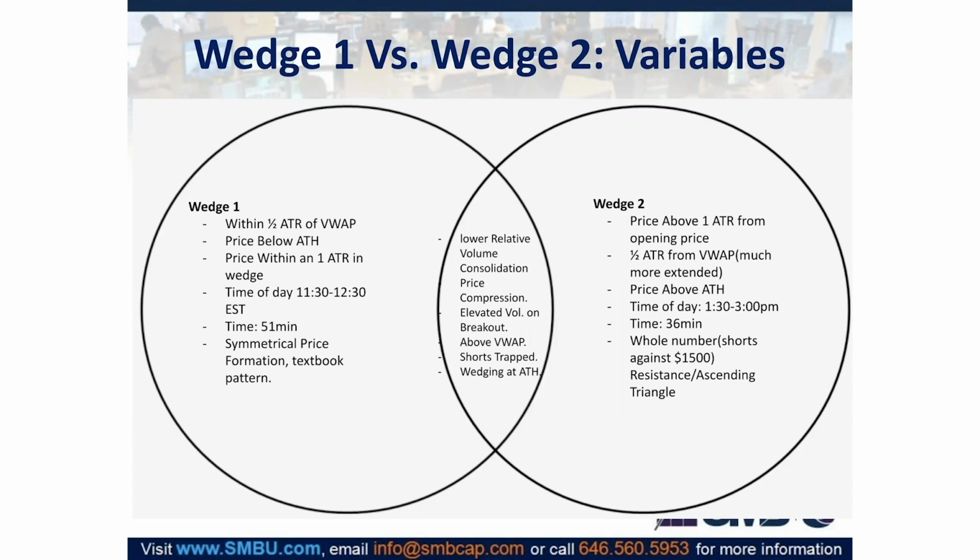The first wedge within half an ATR VWAP, still below all-time highs, so shorts were still okay at that point when it was consolidating. Time of day, it's actually interesting that the breakout occurred at usually the lowest volume of the day, the lunch hour. And then the time consolidating, that first wedge was a bit longer than that second wedge spent consolidating. So there was more of that battle of buyers and sellers and more indecision.